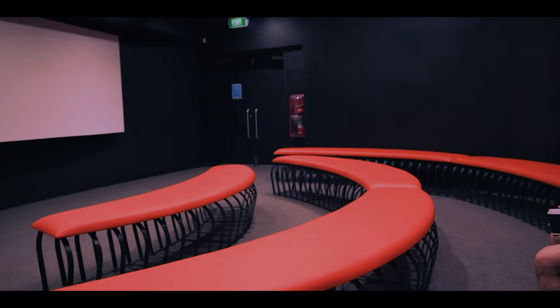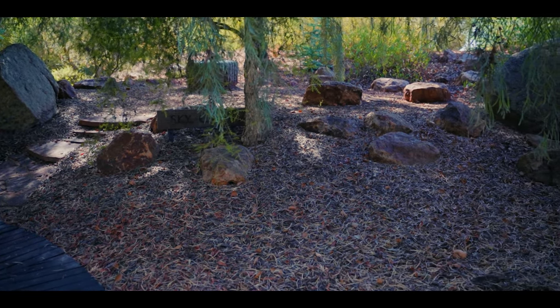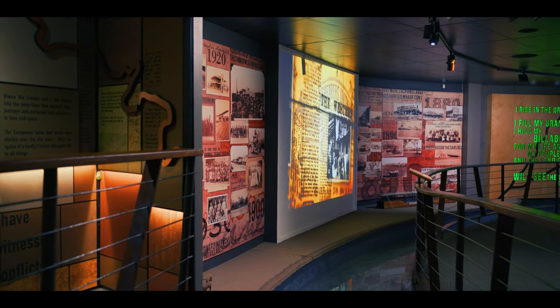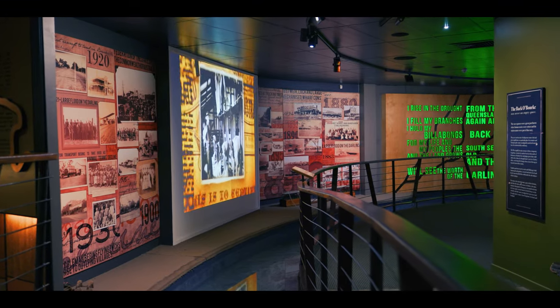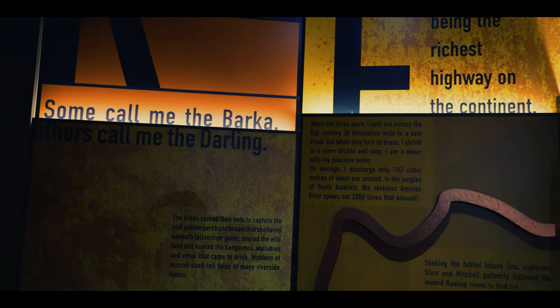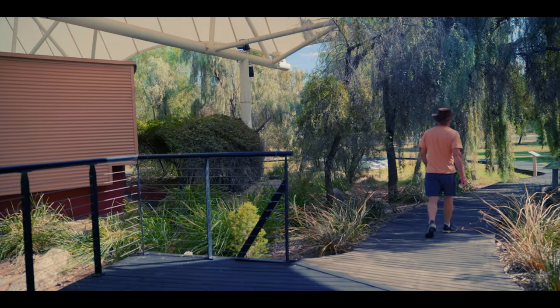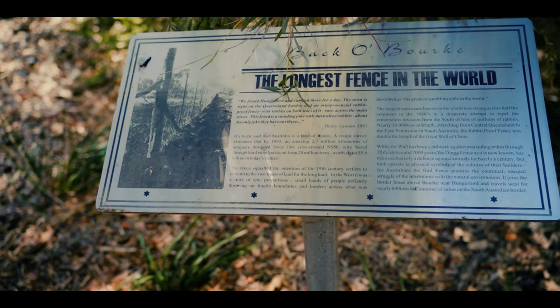The exhibition tour starts with a brilliant audio-visual presentation in a wonderful Dolby Atmos theatre. There is a lot to get through, so visitors should give themselves several hours if they wish to take in all the presentations. The exhibition centre is spread across three buildings, and the journey takes you through these wonderful outdoor areas with native gardens.